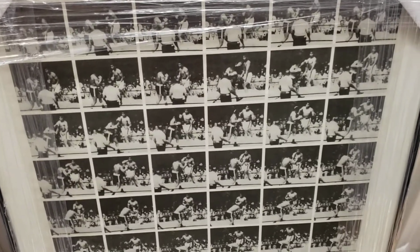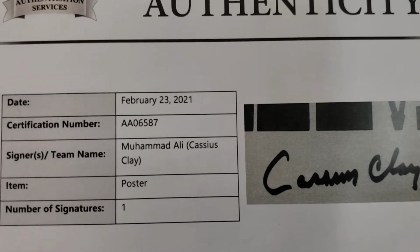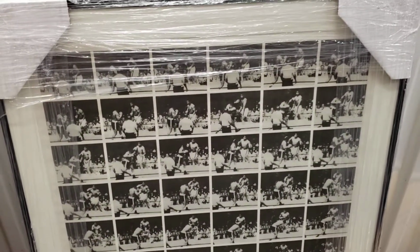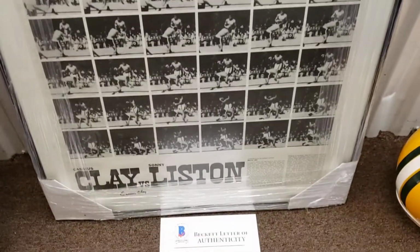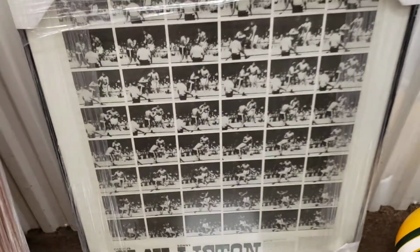You saw this in my previous video too. This has also since been authenticated. So I won't go on too much, but this is one of my favorite pieces of all time. My favorite non-Packer piece, the Phantom Punch. This is the only one I believe that exists. Just a gorgeous, gorgeous, and very interesting piece.